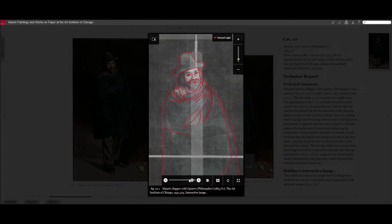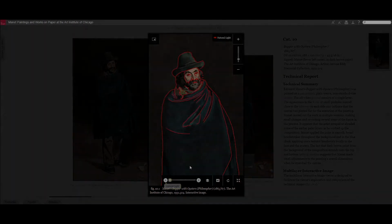One of the techniques that we use quite often in conservation is to take an X-ray of the painting. We're able to see right through the thickness of the painting and all the layers that it's composed of. The X-ray is particularly useful for seeing changes made in the composition in the process of painting, something that we call pentimenti, where the artist changed his mind in the process.